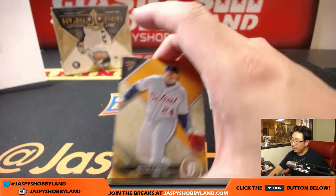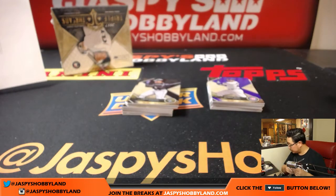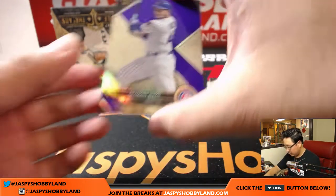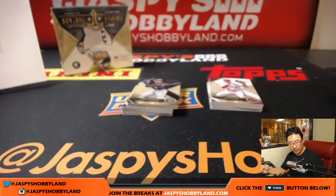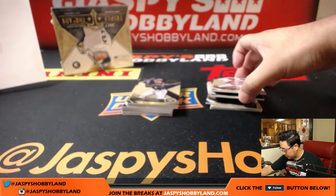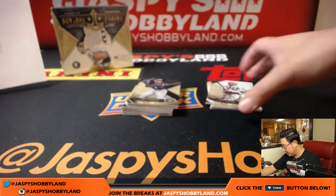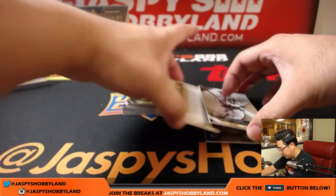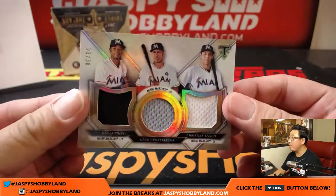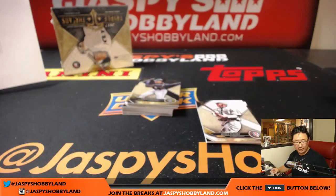I'm gonna start off with Miguel Cabrera to 150, Tigers, Mark. Anthony Rizzo to 340, Cubs, JT. Got Aledmys Diaz, we got Pedro Martinez, and behind Honus Wagner is three Marlins. D. Gordon, Giancarlo Stanton, Christian Yelich, 23 out of 36. Marlins, that'll go to Jeremy Tillman.